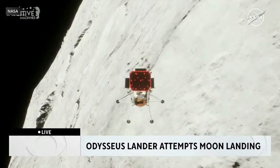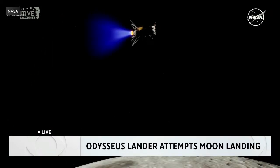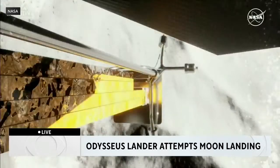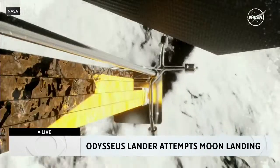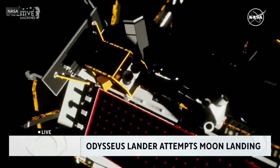About an hour before landing, flight controllers command Descent Orbit Insertion, or DOI. This is a main engine firing to slow the spacecraft so its altitude drops from 100 kilometers to about 10 kilometers above the lunar surface. After DOI, Odysseus coasts for about an hour before starting its final approach. And then we reach a point called powered descent initiation.